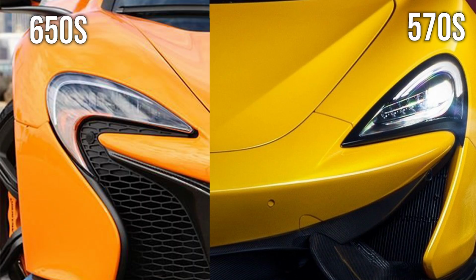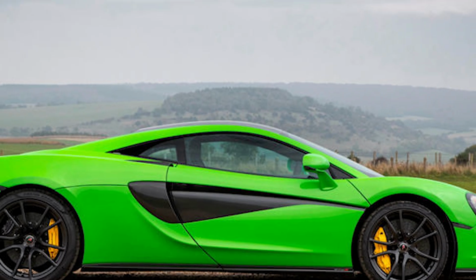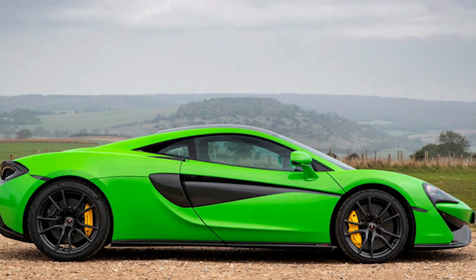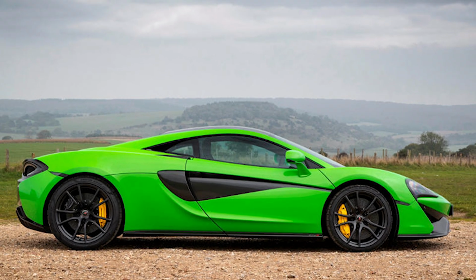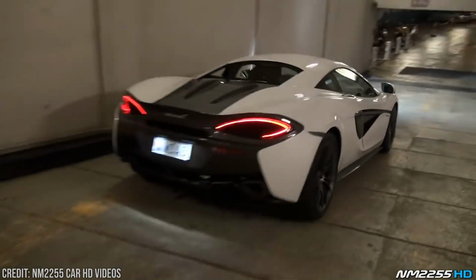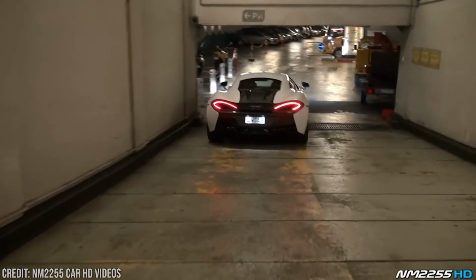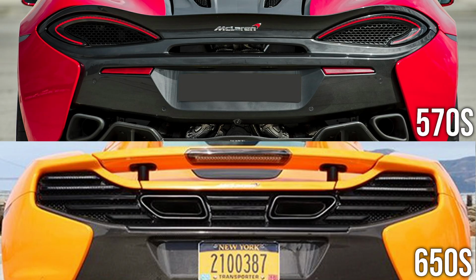It's just a much more refined, cleaner design. Now, the 570S from the side, you'll notice it has this two-tone look that goes into a side ear intake. And that is definitely one spot where it's departed from the design of the 650S. But you're really going to see the departure when we move to the rear end of the 570S, where you'll notice a complete redesign. We have a much larger rear diffuser.